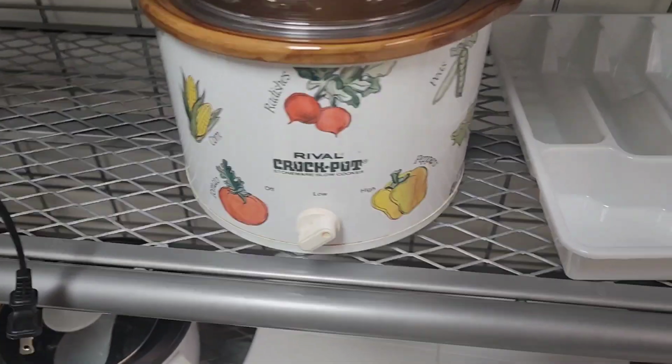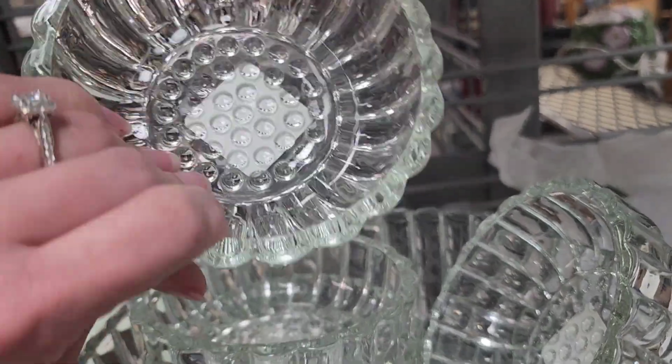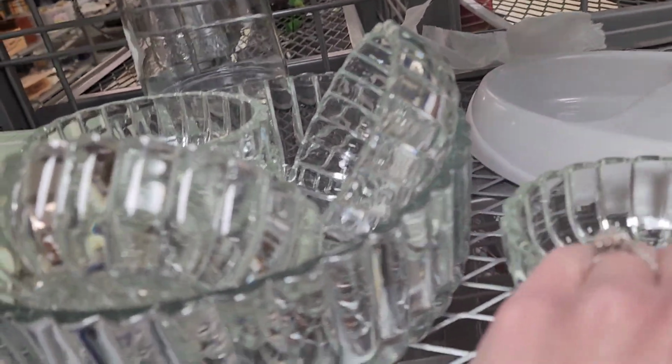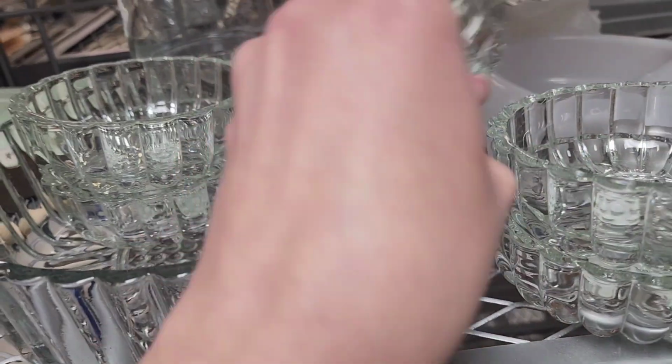Little vintage crock pot. That's a Wii, like a Wii Fit board thing. Those are $2.99 each. They're all the same. And there's a big one down at the bottom.